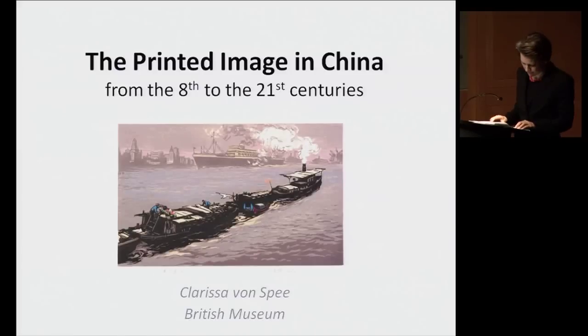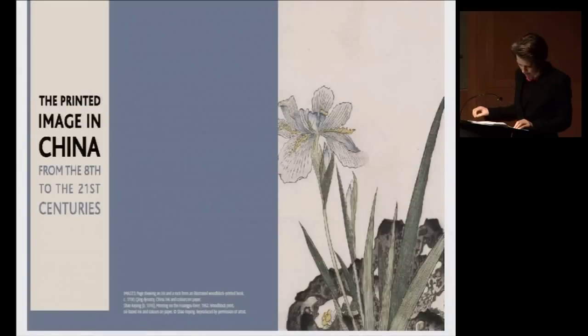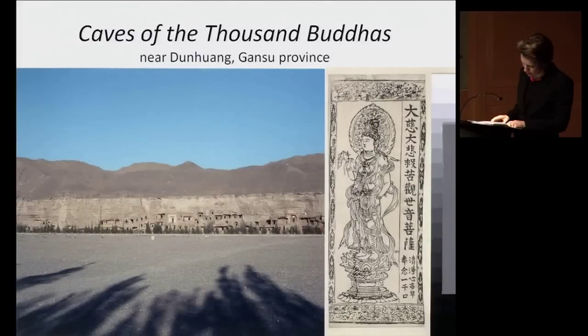The group of Buddhist prints on display here in this exhibition come from the Silk Road and date from the late 7th to the 10th century. They illustrate this close relationship between printing and Buddhism. The prints were discovered at the beginning of the 20th century in a Buddhist cave near the oasis of Dunhuang, northwest of the Gobi Desert. And this is an image of these caves.